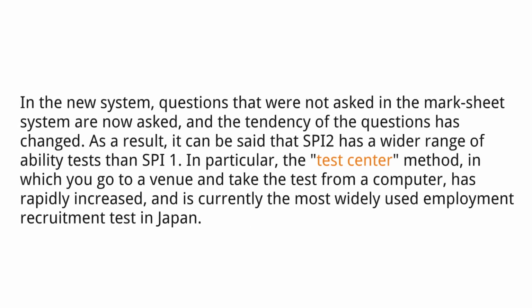In the new system, questions that were not asked in the marksheet system are now asked, and the tendency of the questions has changed. As a result, it can be said that SPI-2 has a wider range of ability tests than SPI-1. In particular, the test center method, in which you go to a venue and take the test on a computer, has rapidly increased and is currently the most widely used employment recruitment test in Japan.